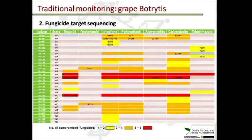So in this table, I'm presenting genotypes or resistance to different compounds found in botrytis in grapes. With this color code, you can see how resistance increases with the red. Sorry, because of the color, this was supposed to be orange, and it's actually dark yellow. So you've got strains that are resistant to 1 or 2 compounds, strains resistant to 3 to 4 compounds, and strains that are resistant to 5 to 6 compounds at the same time. Okay? This is a really long process. I'm not going to talk too much about this because there is another talk on fungicide resistance on grapes tomorrow. So I invite you to come and have a look.